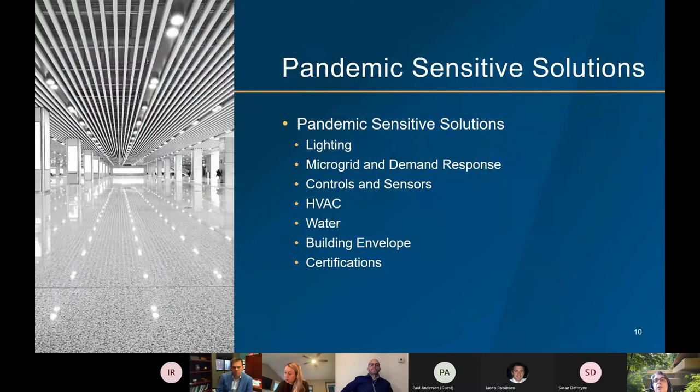One of the things we're including more and more in our retrofits and designs are pandemic sensitive solutions. So essentially the same list of energy conservation measures, with touchless controls and sensors, and some additional air filtration and monitoring as well. And there are a number of certifications. Most of you have probably heard of LEED in terms of new build, but in terms of the health of buildings, there are also certifications such as the WELL and the Healthy Building certifications that look at the air exchange and the airflow and the air purification of those systems as well.